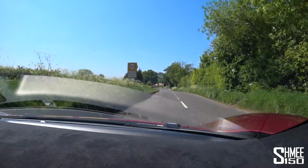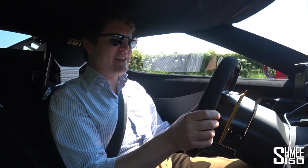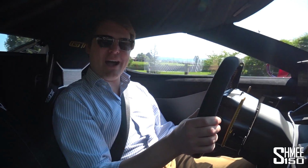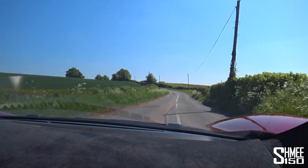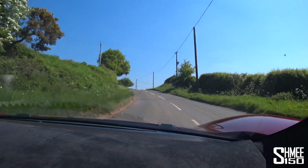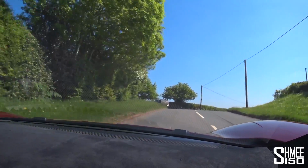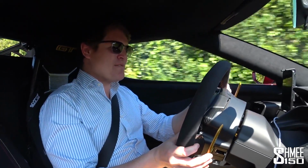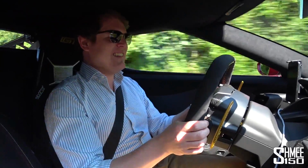Oh, so much fun, and into a village. Peacefully does it then. Look at this place, all these tight twisty roads, perfect for enjoying. I've just got a massive beam across my face, a massive beam, because this is heavenly.